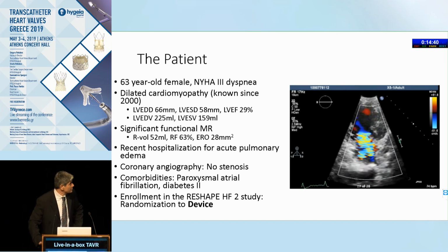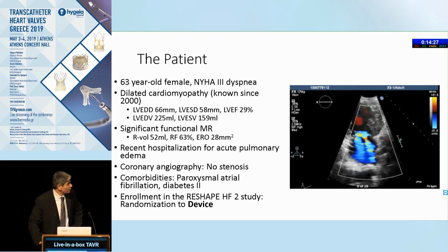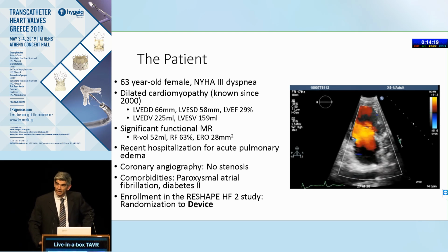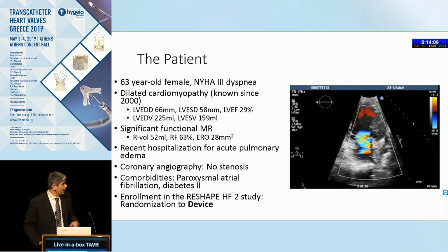She also had a recent hospitalization for acute pulmonary edema. She did not have any coronary disease, and that was verified once more. Comorbidities included paroxysmal atrial fibrillation and type 2 diabetes on oral medication. The patient was evaluated by our heart team and enrolled in the randomized RESHAPE-HF2 study, a European study looking at patients with severe functional mitral valve regurgitation and randomizing them to either MitraClip or optimal medical therapy only. This is an ongoing study.